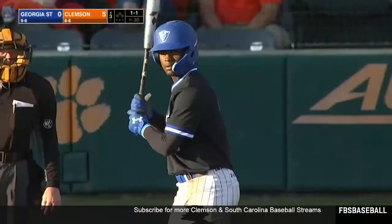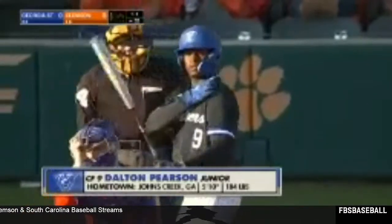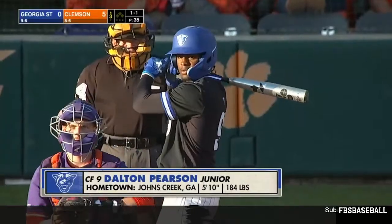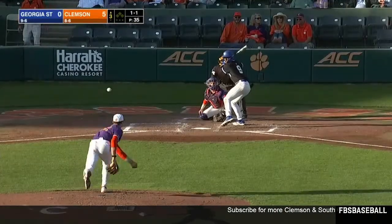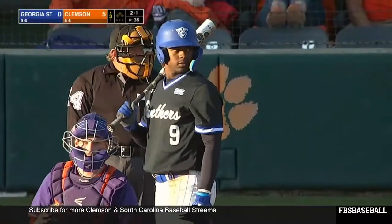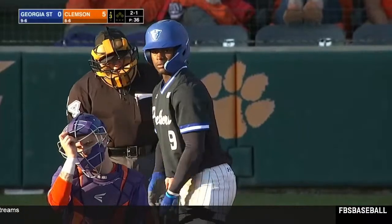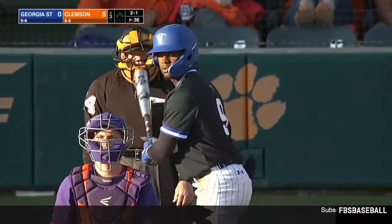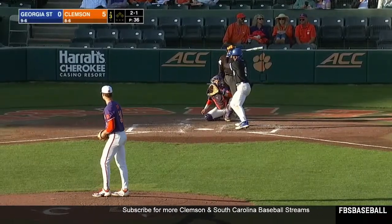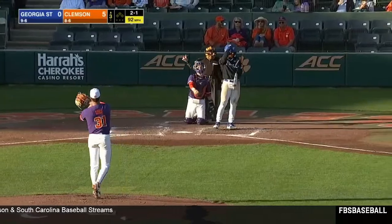Top of the third, Caden Grice is back out there. I told you he's probably going to be limited to around 50 pitches today. Grice has retired six batters in order, all by way of the strikeout. But Dalton Pearson, the center fielder, gets ahead in the count here, 2-1. You had a runner at third base in the first inning with no one out, and Caden proceeded to strike out the side.